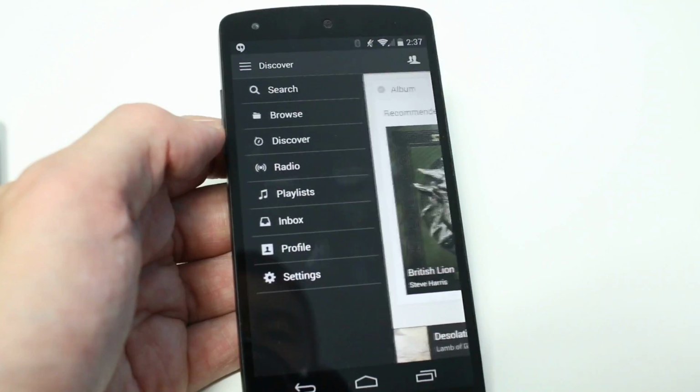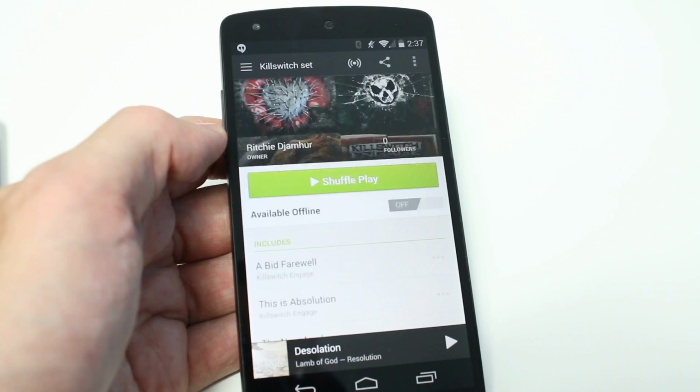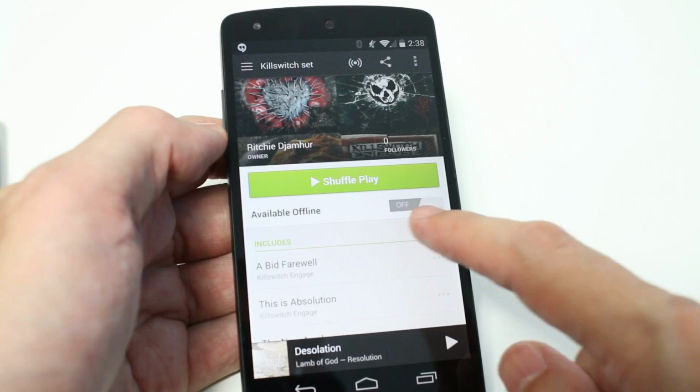All right, so let's talk storage. Now, the Nexus 5 has no micro SD card slot. You're reliant purely on the internal memory. But I would love to have a micro SD card slot on here. My main reason is because I'm a big Spotify user and I prefer to download in extreme quality all my playlists that I like to carry around with me rather than using the streaming service all the time.